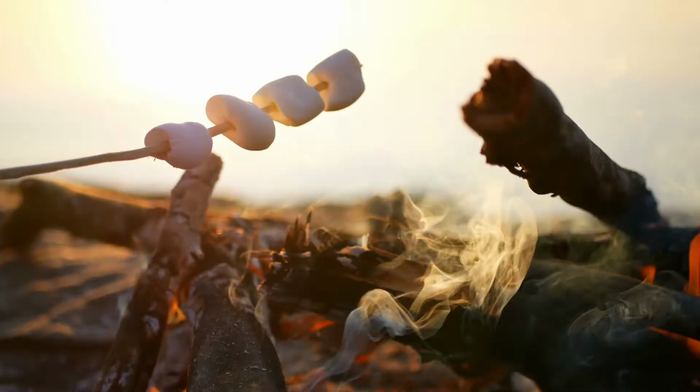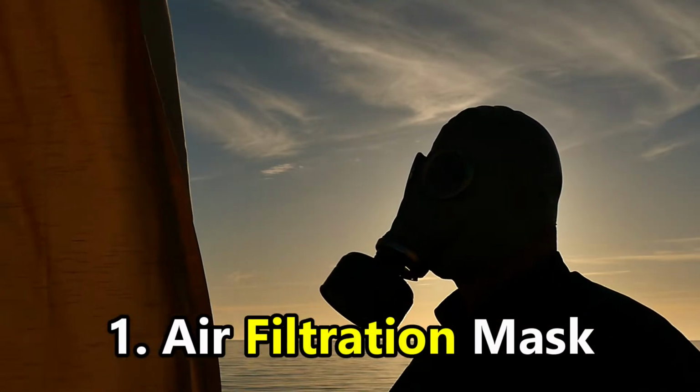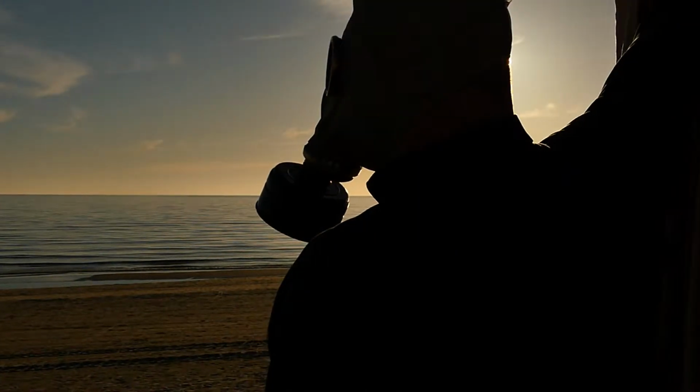So the number 1 item in the top 10 must-haves for a prepper is an air filtration mask. Like we said, you can only survive 3 minutes without clean air. This will guarantee that you can safely breathe the oxygen that your body needs to survive.